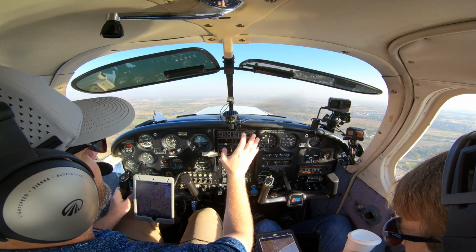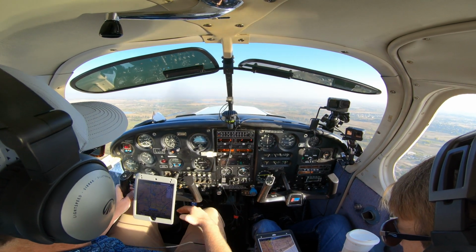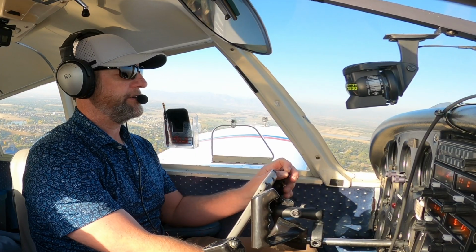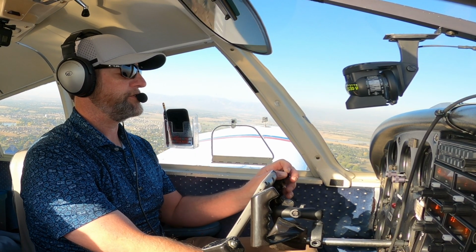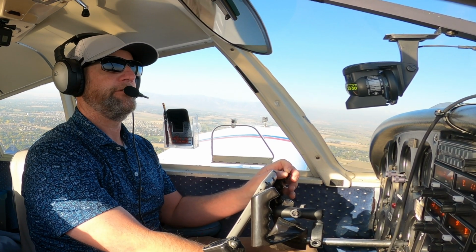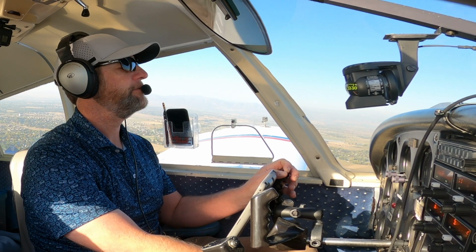Okay, we'll switch over to practice area, make a call out to them. North practice area traffic, Cherokee 7055 Romeo just departed Erie. We're 5,900, climbing 7,500 northbound practice area traffic.